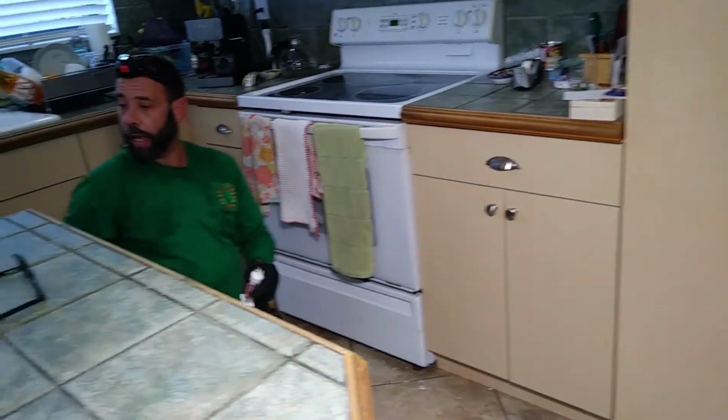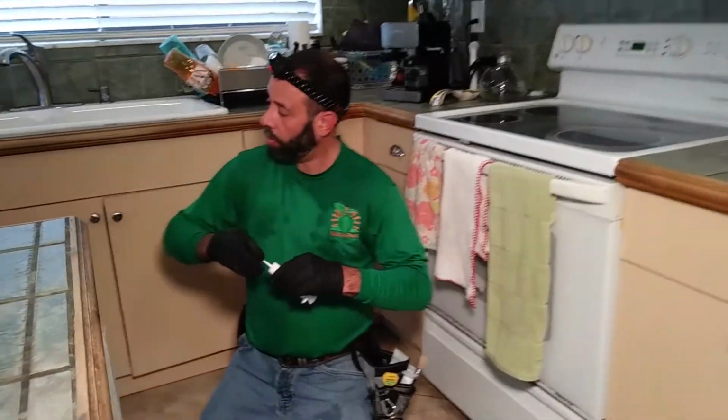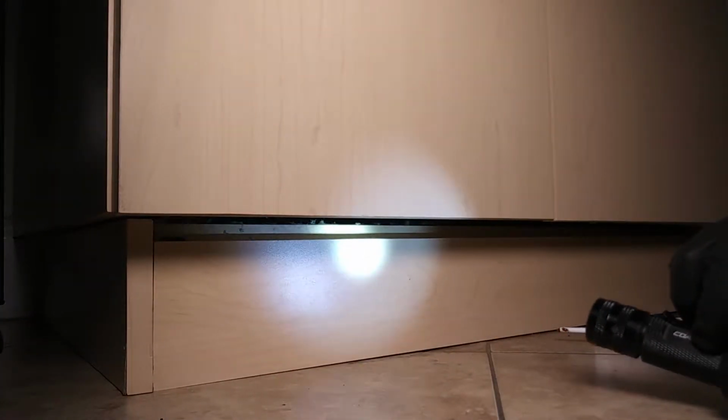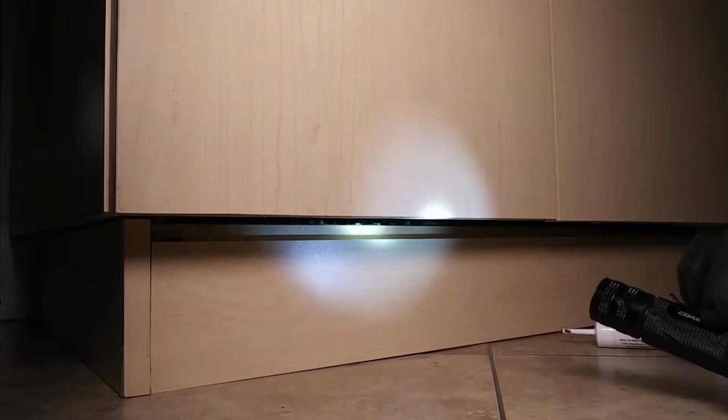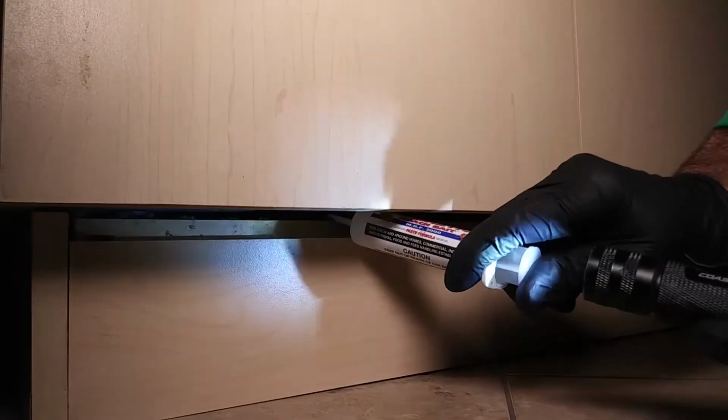All right, and there's a little gap. So there's not much. I got some cabinet around this side. I'm going to come around here. I'm going to put it in that hole. This one is a lot bigger, Eric. So go under here, and we're going to put a little flashlight. And you can see that. That's a big gap right there. Yeah, that's over 1/4 of an inch. So we're going to stick it in there.